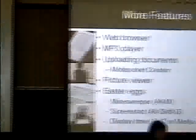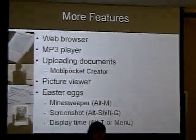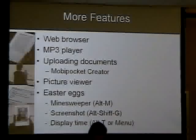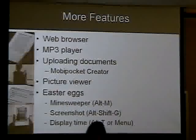Now, I also did not purchase any blogs to download. And the reason is because the web browser is okay. You could actually, for example, if you set up the Google Reader or Bloglines, read your blogs through the web browser. It works pretty well. And it also even has this lovely picture viewer.